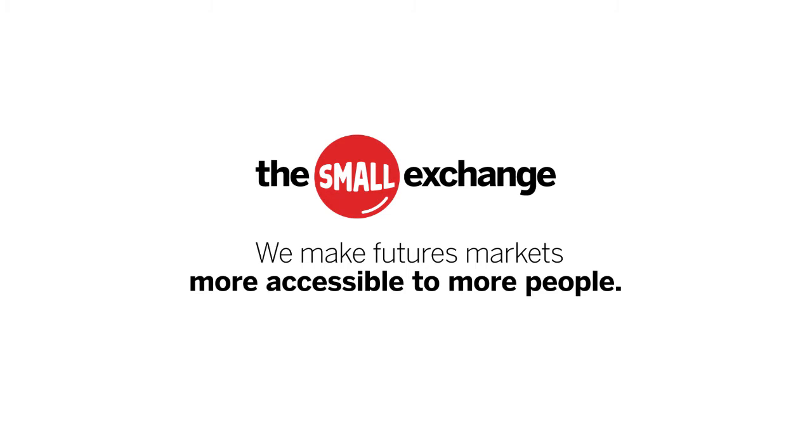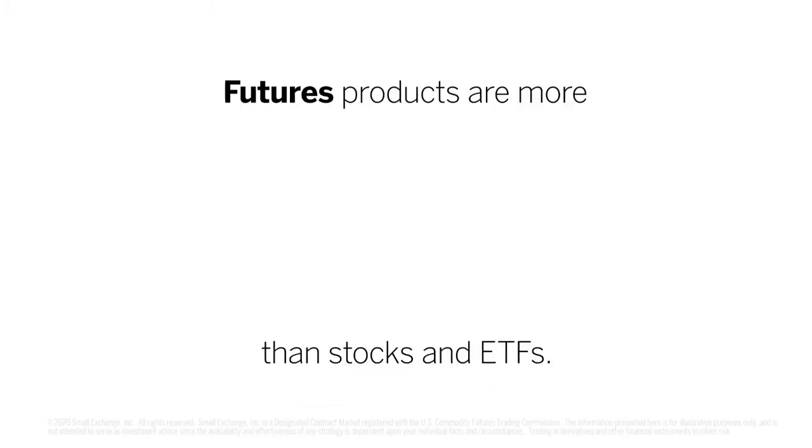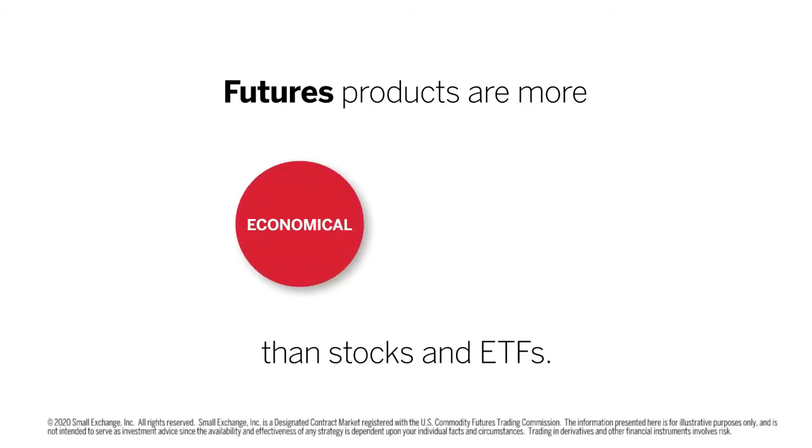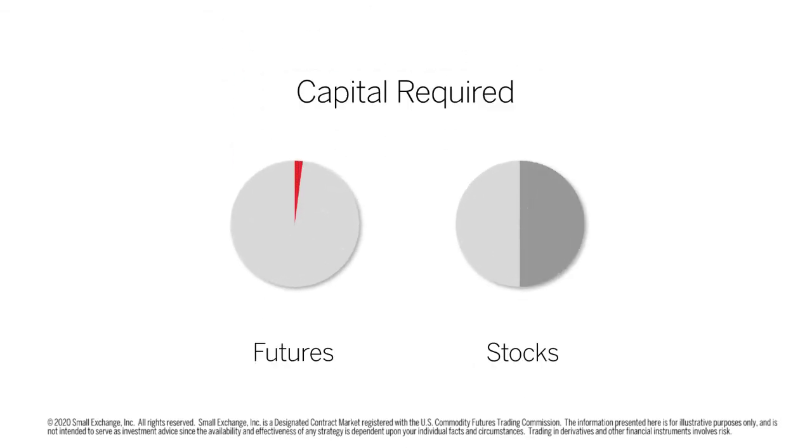Now, before diving into how the Small Exchange is fixing that problem, let's take a deeper look at the pros and cons of the futures of old. Compared to stocks and ETFs, futures are much more economical, but they're also more unwieldy. What does this mean exactly? Well, every product that you're able to trade comes with a capital requirement and a size. If you've lived primarily in the world of stocks and ETFs, then you have to pay either half or all of the product's size and capital requirements.